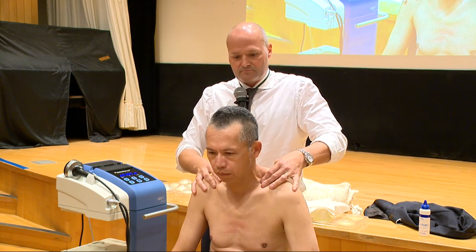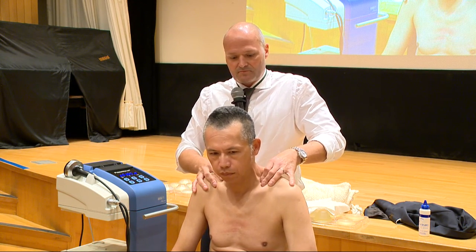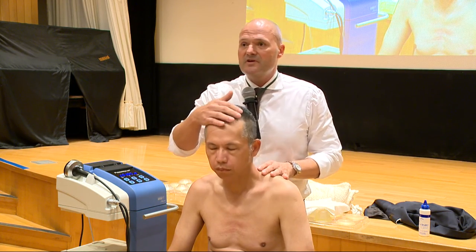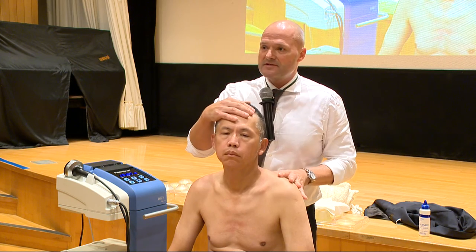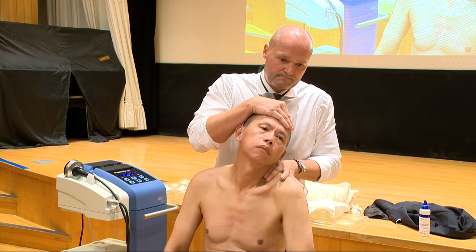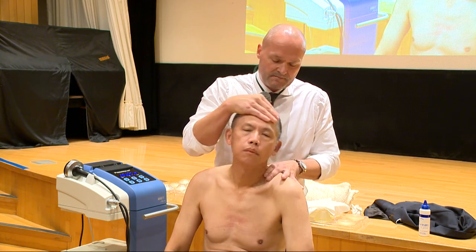There's still something there. So we'll try and retest the facet joint to see how much pain it's giving. How does it feel now?